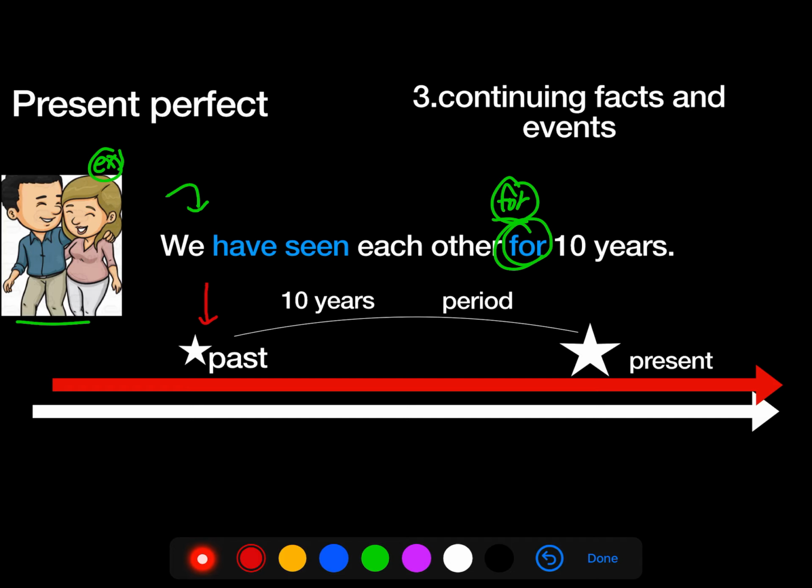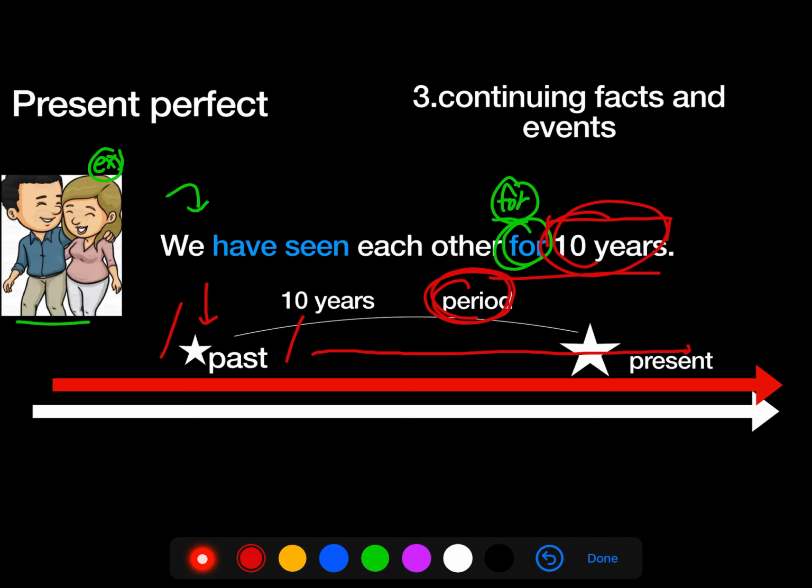Obviously, they started dating each other in the past. They started, and luckily, it continues. And it's still true. They mentioned the time, the period, right? 10 years. They have seen each other for 10 years. And it's still going on. They're still a couple, they're still together. For 10 years. So we can say we have seen each other like this. But when you want to add more details about time, we can say for 10 years. And it still goes on and on.